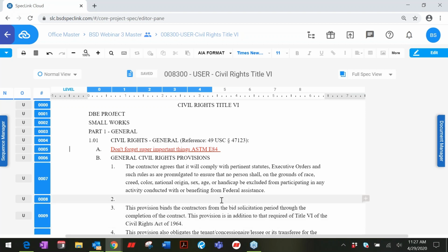Okay. Now you're saying that the client that you're working with is working in Word documents, and that's why it's taking you so long to do it. It's not taking you that long in SpecLink to do it. Correct. So this is a project where the owner has standard specifications in Word documents. So I had to put the project number in the footer and the header and the file name, and that took hours and hours and hours.